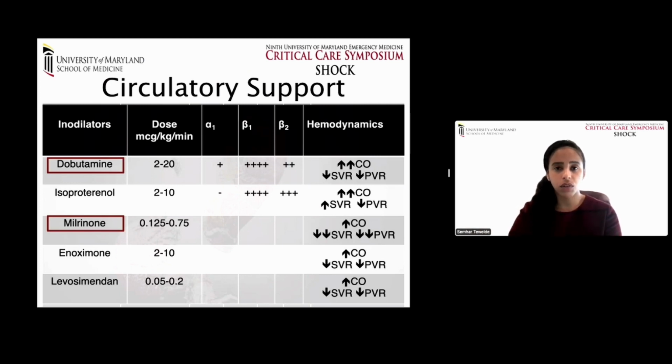Milrinone has other effects in the pulmonary circuit as opposed to dobutamine, meaning it will decrease your PVR a bit more. And so people that have primarily right ventricular dysfunction may fare better with milrinone. Milrinone also is a cyclic AMP agonist. And so in that case, if the person is beta blocked and you're worried about medications not working secondary to beta blockade, it may be your agent of choice.